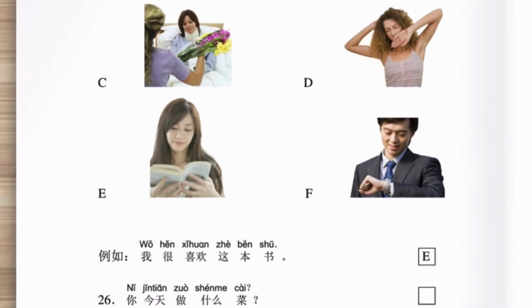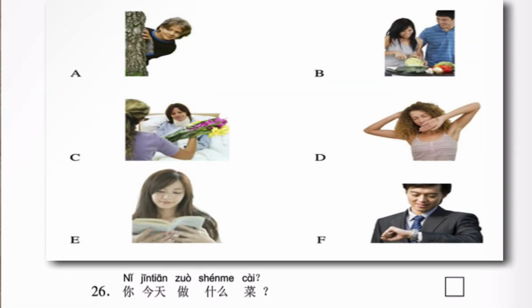Let's see question number 26. It says 你今天做什么菜? That means today you are making what food? And in the above 6 pictures, I think picture B shows that someone is cooking something. So I will write character B in the box in front of question number 26.